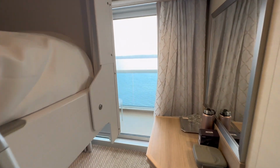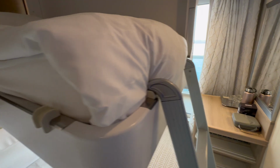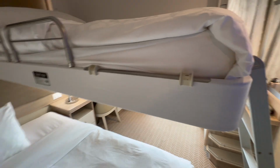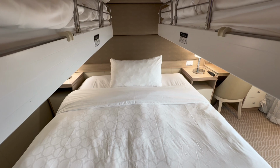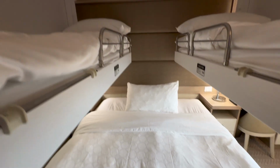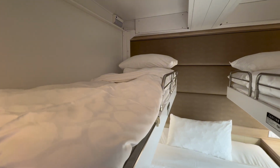But I do think it works. The ladder can be moved to the side, so attached here at the end of the bed or attached here in the center of the bed if this bed here at the bottom is split into 2 twins. So this works out really lovely. Very, very nice. It's a tight quarter, but it definitely works.